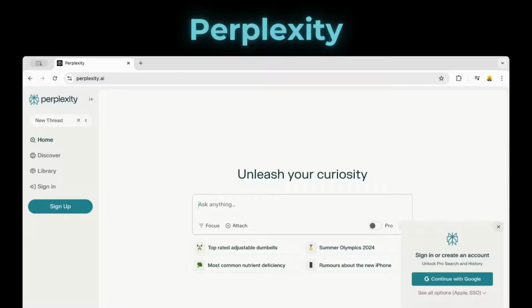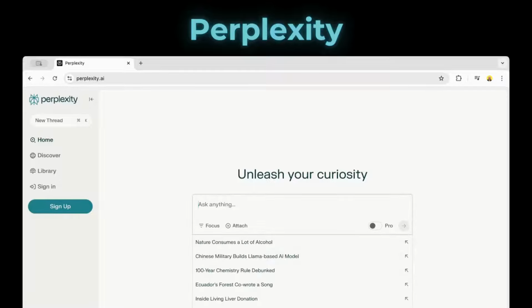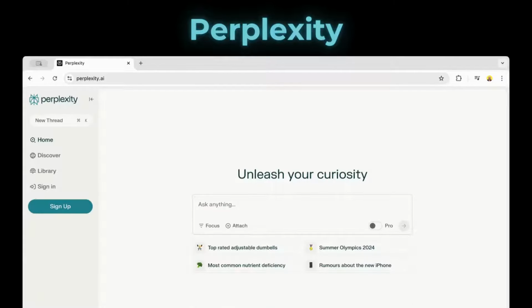Perplexity has two big advantages. It's free to use now, and if you want to pay also $20 a month, you can switch between different AI models if you're not happy with GPT for some reason. You could use Claude if you want to, so that's cool.